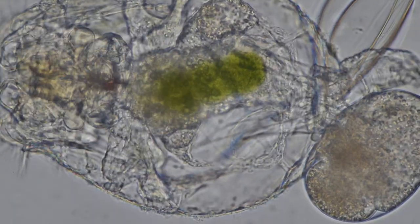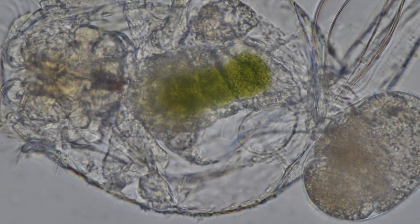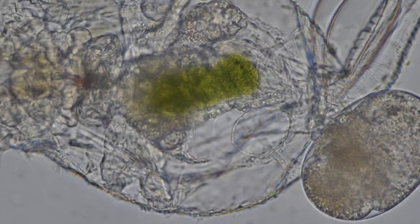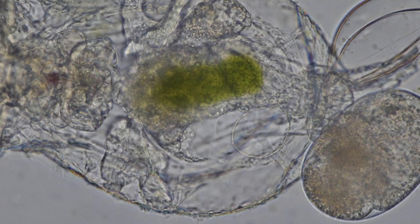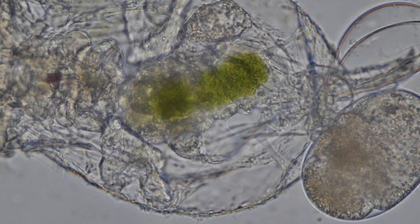While we're talking about getting rid of things, here's some more bladder action. On this animal, the bladder is below the intestine. Watch it carefully. It will expel urine, then refill, then do it again. Urine is expelled in an opening shared with the anus, the cloaca.